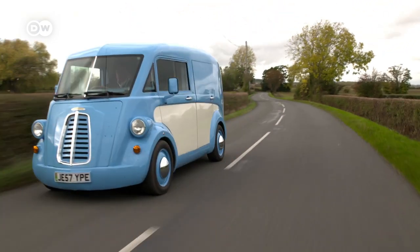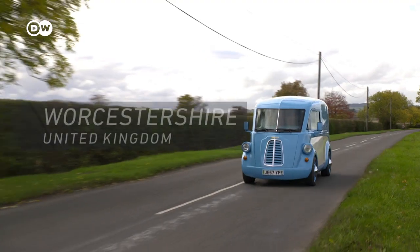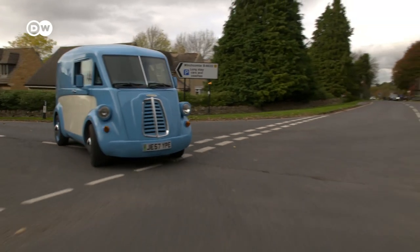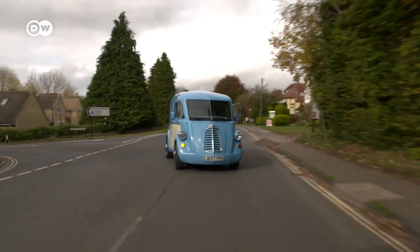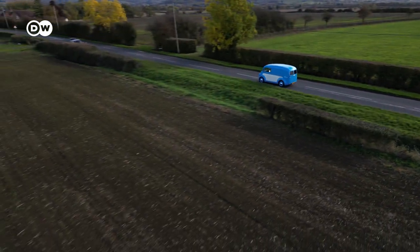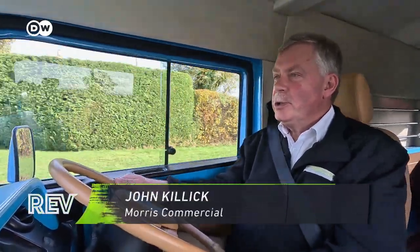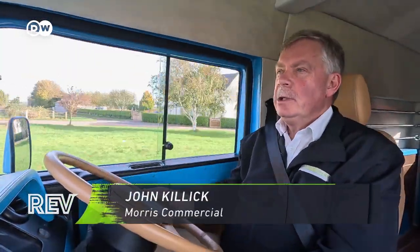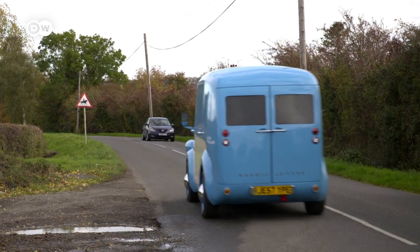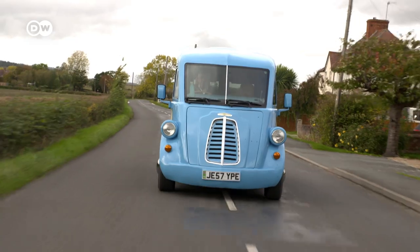The Morris J-Type. A venerable old van that, thanks to its cute and cuddly looks, brought a smile to the faces of British people in the 1950s. And now it's back in a 21st century edition. This van is really a revolution, bringing the technology of electrification to sustainability as well and to lightweight.